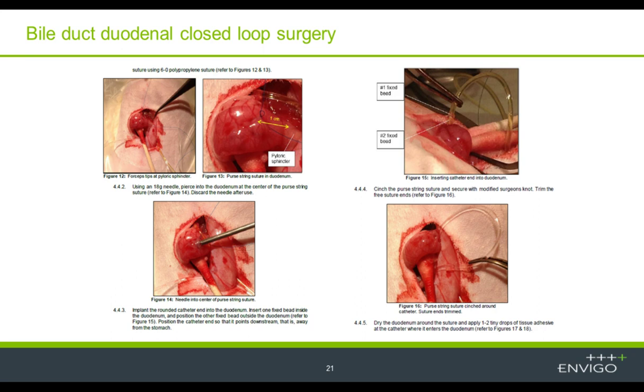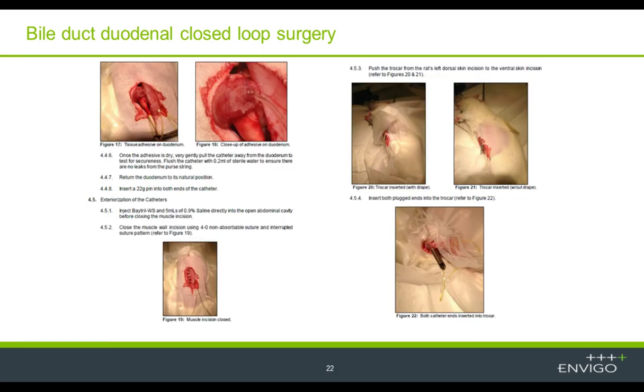The other option, catheters that I've used before, do have a mesh on them. We've had good success with the mesh as well. It's just not preferred for us in this surgery. We did increase adhesion using it, so we moved away from it and stuck with a purse string suture. But the mesh still will work.